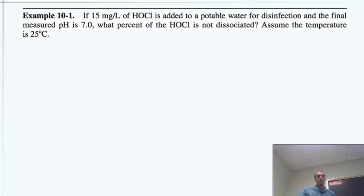If we have 15 milligrams per liter of HOCl that's added to water, and we're not really given any other information, so we have to assume it's 15 milligrams per liter as HOCl, for disinfection and the final measured pH is 7, what percent of HOCl is not dissociated? It says assume the temperature is 25 Celsius. That's so that we can look up some Ka value, and I'm just going to say we're going to use 10 to the negative 7.54.